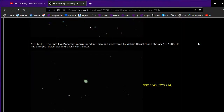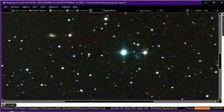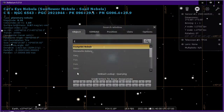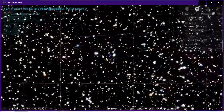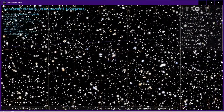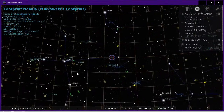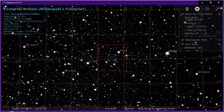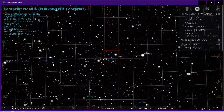What else have we got here? Yeah, and then this Minkowski 92, Footprint Nebula. Another one that's... Wow. And a very thick... Must be right in the band of the Milky Way here. Yeah. Yep, right in Cygnus. Which again is real low right now. This one's about 20 degrees, so it's starting to come up. But it's still pretty low for me.